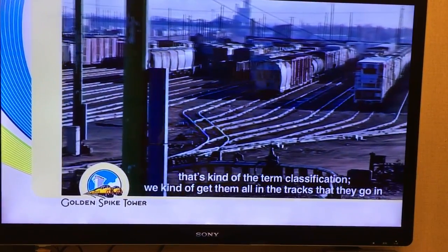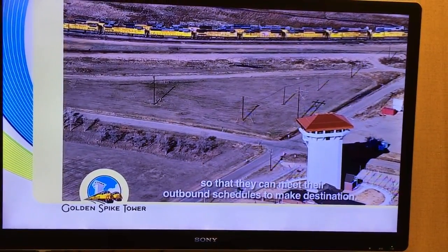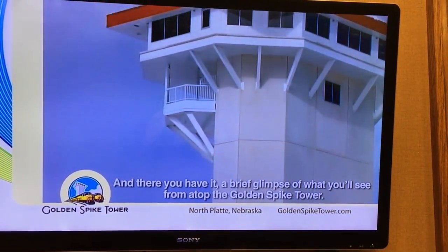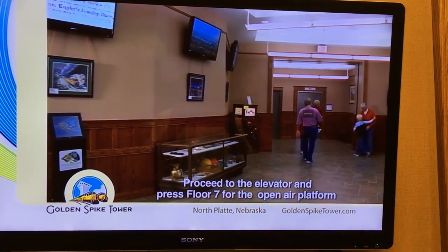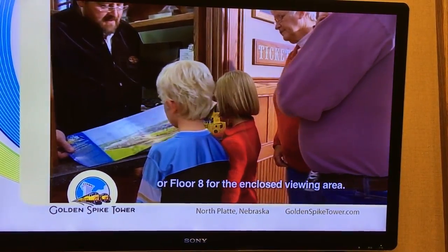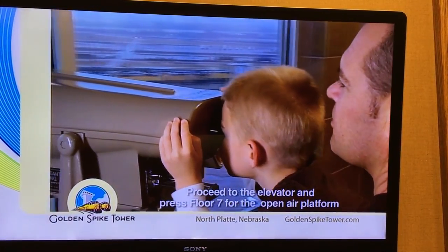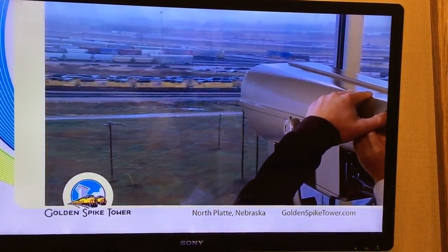We kind of get them all in the tracks that they go in so that they can meet their outbound schedules to make destination. And there you have it, a brief glimpse of what you'll see from atop the Golden Spike Tower. Proceed to the elevators and press floor 7 for the open air platform, or floor 8 for the enclosed viewing area. The Golden Spike Tower and Visitor Center. More trains than you can keep track of.